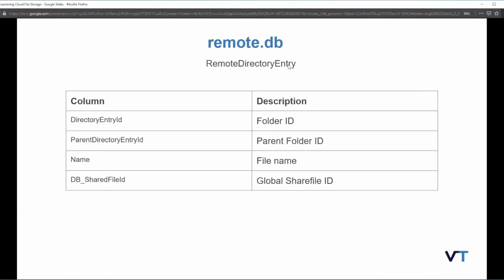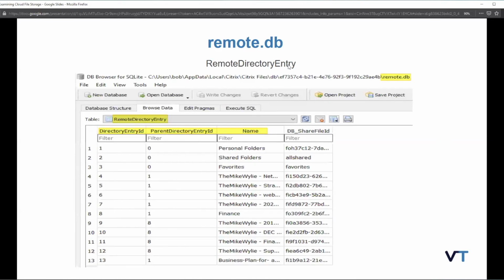So that remote database, we see things like the directory entry ID. So it's a folder ID that's assigned, that's the parent of that object. We see the parent folder ID, we see a file name, and we actually get to see a global share file ID that's across all databases. So here's kind of what that would look like.